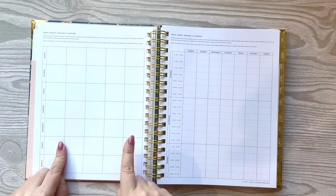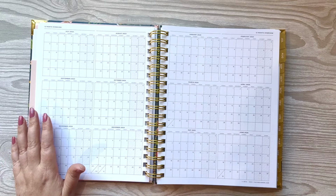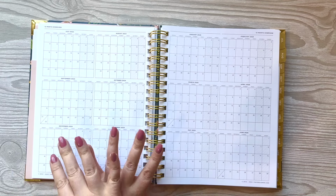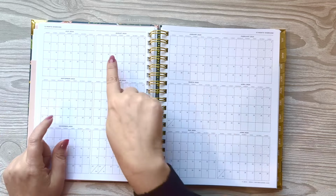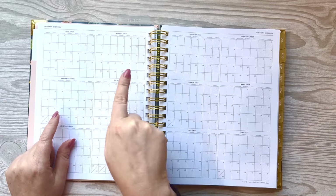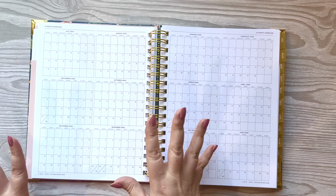And you have the 5 weeks here. And here is the 12-month overview. This is another thing that I love so much. It would be great for period tracking. I'm going to use it for fitness tracking. I'm just going to put a dot on every day that I actually make it to the gym so I can have an overview of how often I went.